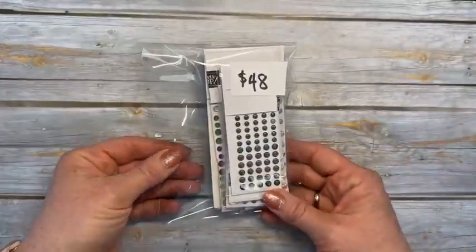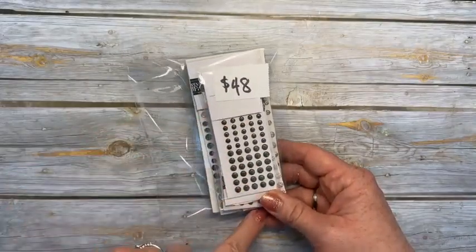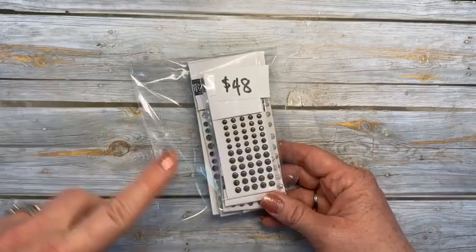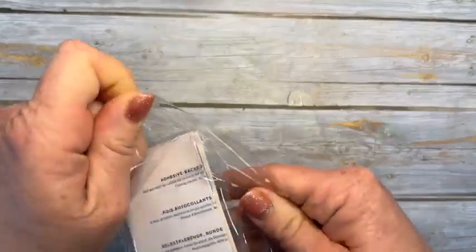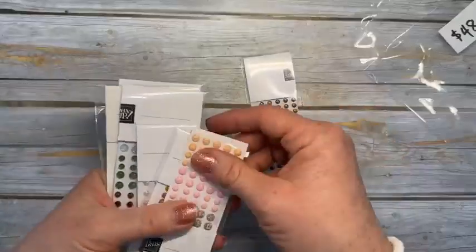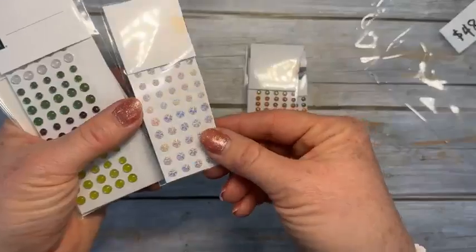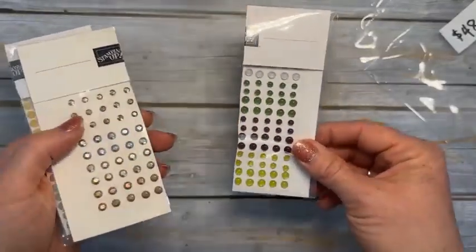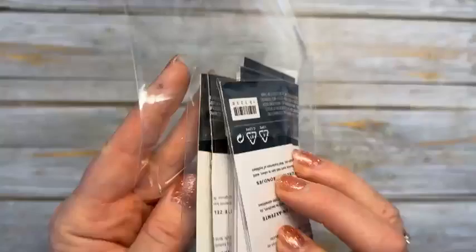Now, your other option for your paper share is to get the top embellishments pack, and that's $48. So again, if you were to buy full sets of each of the 7 sets of embellishments, with shipping and tax, that would cost you over $90 Canadian, and this is just $48. So let me show you what's included. You can see you are getting half packs of each of these new embellishments. Look at that, that is so beautiful. It's a great way to affordably get some of those embellishments that are brand new.